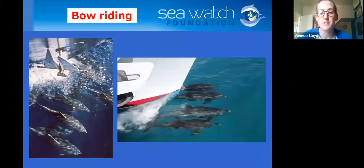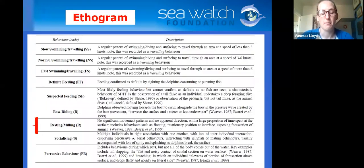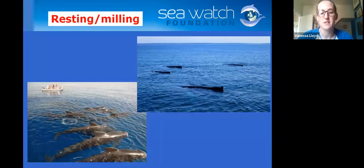A lot of the dolphin species like to bow ride, taking advantage of the wake of the boat to carry them along. Or you may see some cetaceans just resting at the surface, but still being able to breathe.